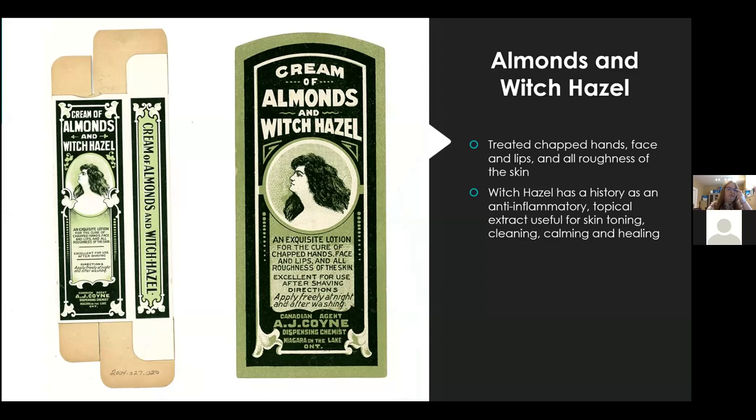Witch hazel has a history as an anti-inflammatory topical extract useful for skin toning, cleaning, calming, and healing. Almonds are a great source of vitamin E and fatty acids that provide intensive moisture for skin. I have not seen these items combined, but I do own them separately, and I would say that they do work for what they claim. Also, the label is quite nice on this one.